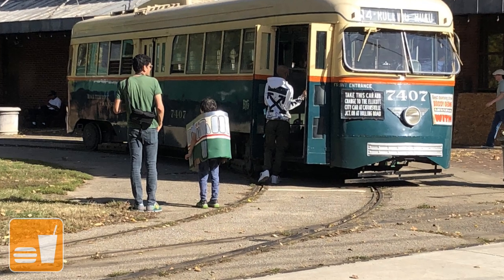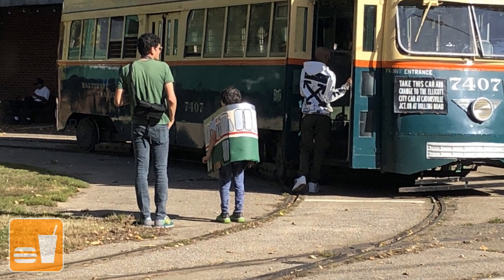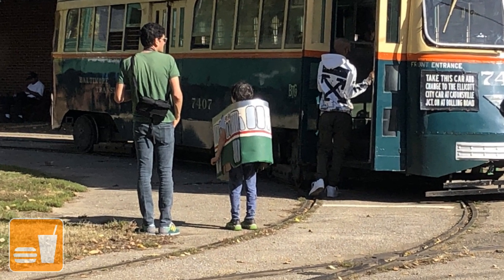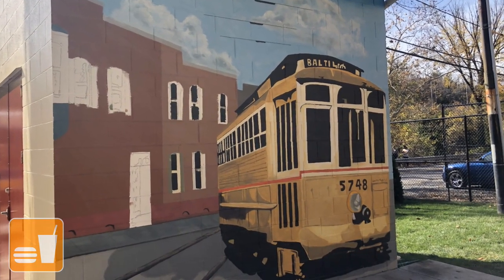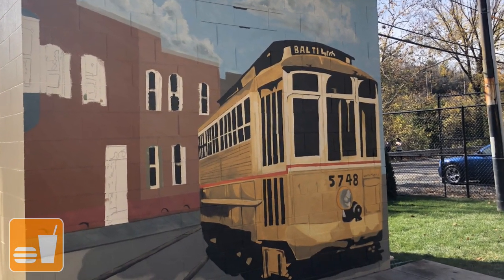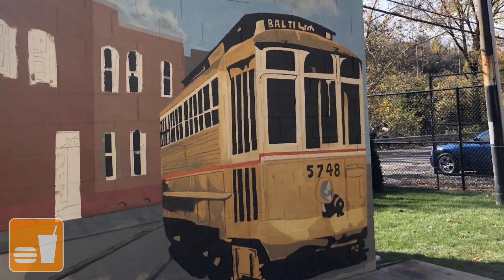Side note, there was another family whose son was wearing a SEPTA PCC costume made out of cardboard. Great work! Also back in March of 2019, a CSX train derailed and fell from the bridge above, landing on this shed. Thankfully, no one was injured and CSX helped fund the rebuild.